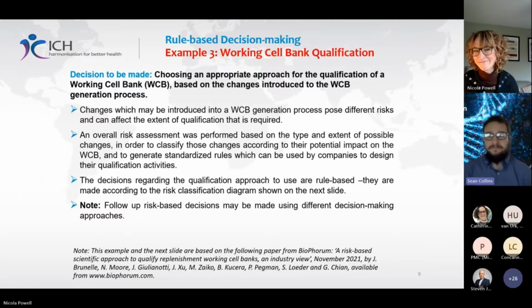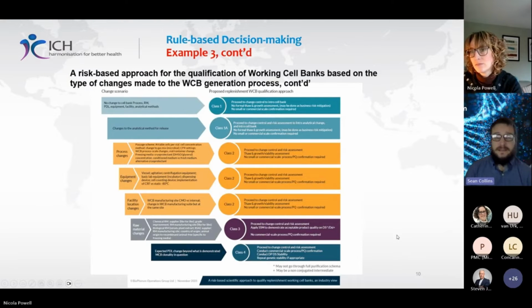Thank you, Nicola. These are the slides directly from the ICH presentations. This is all about their training on risk-based decision making. They decided that this particular paper was a prime example of how to go about using risk-based decision making and applying it correctly. You can see here what they say, and then that is another slide from the ICH slide deck, and that is pulled directly from our paper.